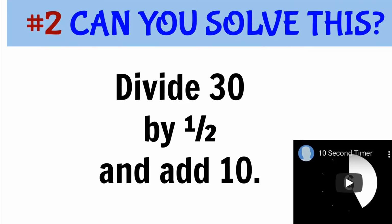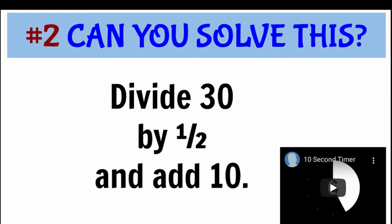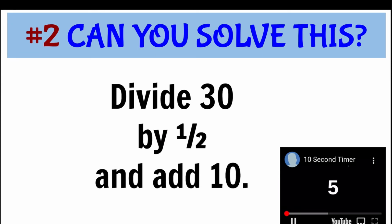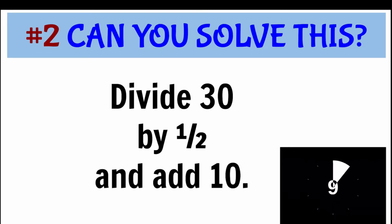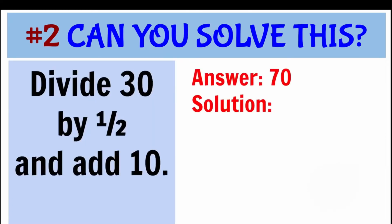Here's question number 2. Divide 30 by half and add 10. Begin. The answer is 70. For question number 2, it's asking us to divide 30 by half and add 10.